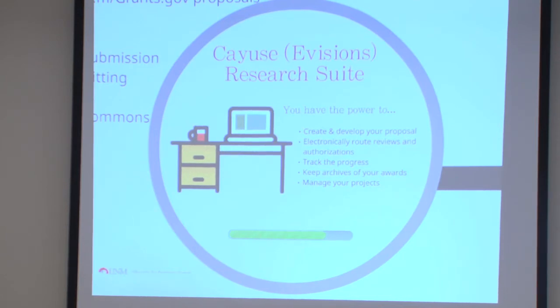We can actually build the proposal, and I say we as the administrative support, and also the PI. You can build your proposal within 424, and it can be submitted through the 424 piece, which is really helpful. Makes it a lot easier. We can see it, look at it, review it all in one system, and then submit.